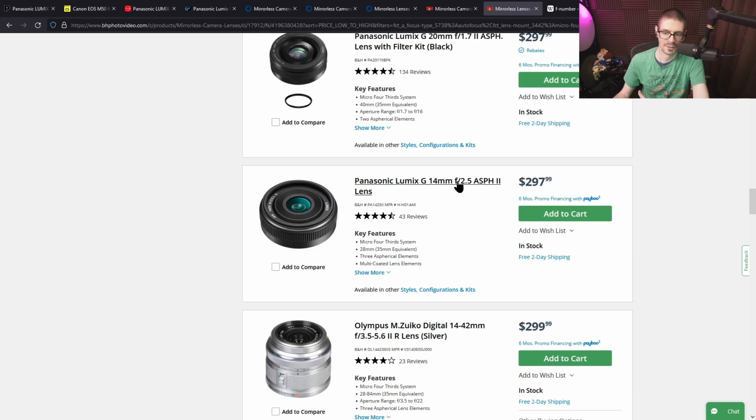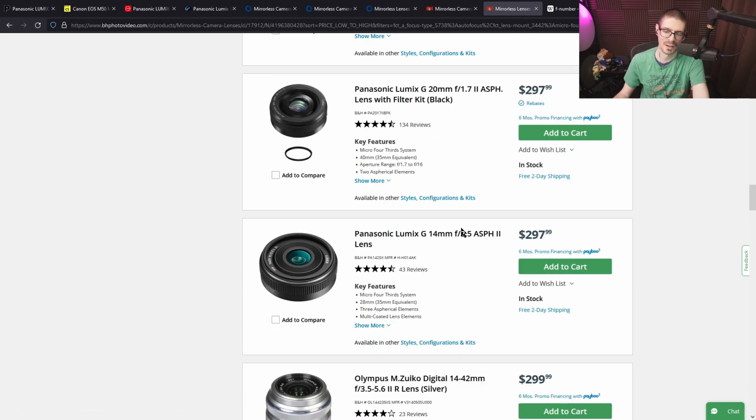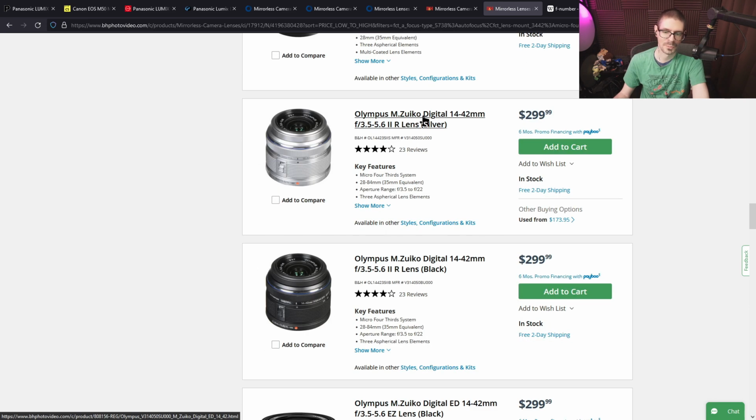2014, and they have a nice aperture. Well, 2.5 isn't amazing, but at the very least, they're trying to compensate for the sensor size disadvantage. Although something like this, 14 to 42mm, f3.5 to 5.6, field of view on the wide end is not great. Aperture range is not great. If you were to get that as a kit lens, you're going to have a camera that's at a disadvantage compared to APS-C cameras with their kit lens.